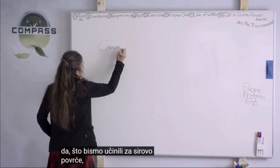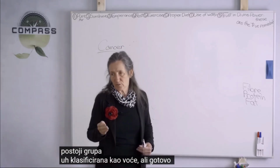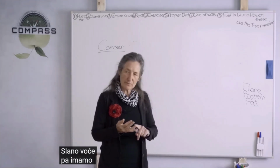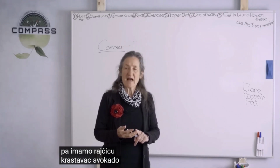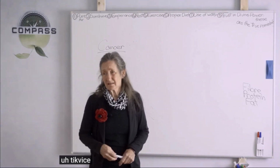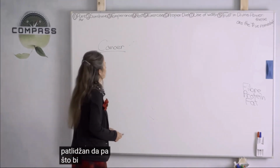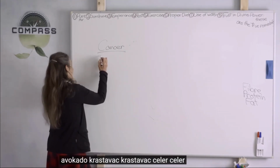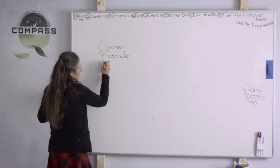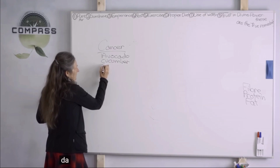Vegetables. There's a group of foods classified as fruit, but almost not classified as fruit because they're the savoury fruits. So we've got tomato, cucumber, avocado, pumpkin, zucchini, eggplant. Yep. So what would be the raw? Avocado? Cucumber? Celery, yeah.